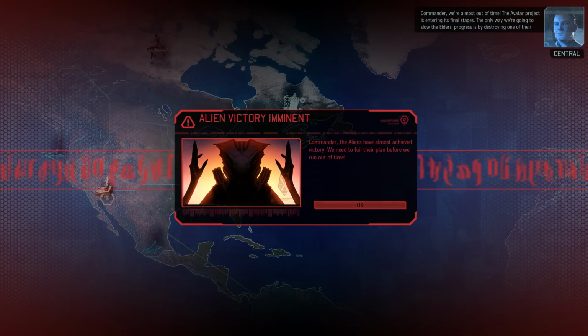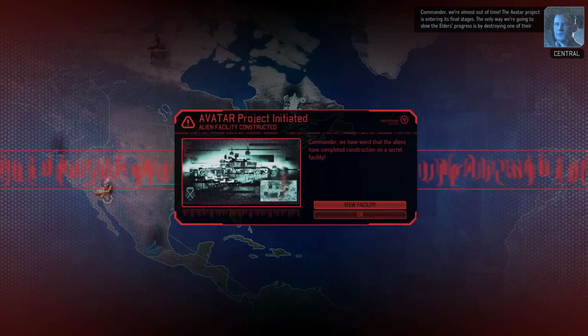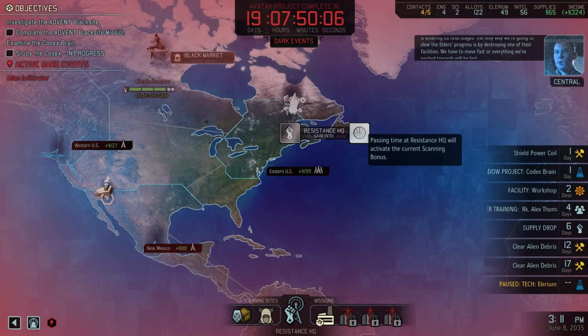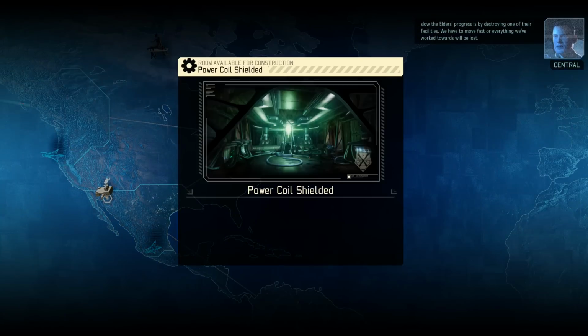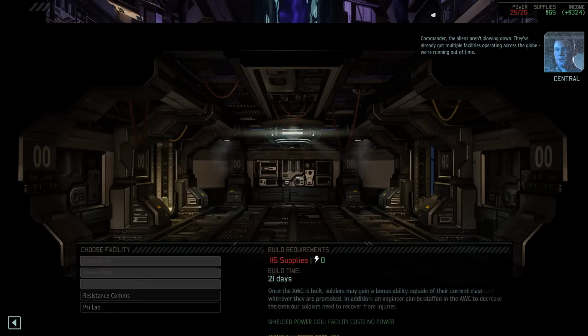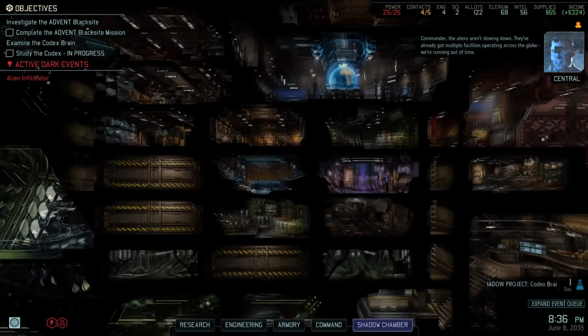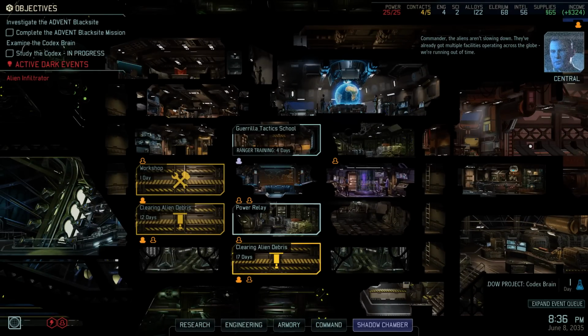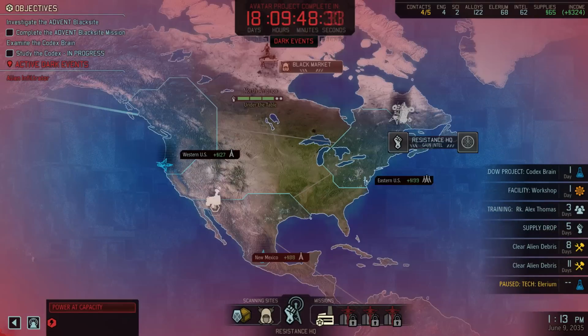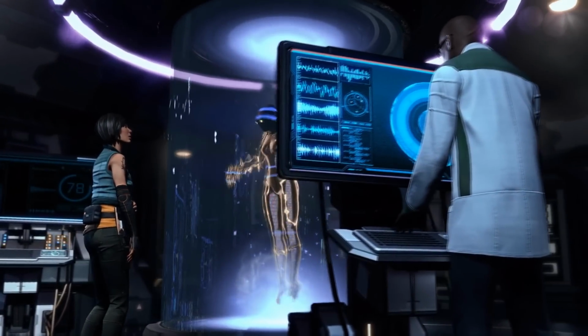The Avatar project is entering its final stages. The only way we're gonna slow the Elders' progress is by destroying one of their facilities. We have to move fast or everything we've worked towards will be lost. Commander, the aliens aren't slowing down. They've already got multiple facilities operating across the globe. We're running out of time. Well, Dr. Tygan says he'll be finished with that Codex brain any minute now. Let's see if that'll slow them down.